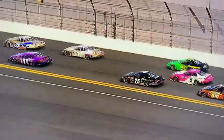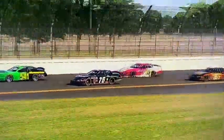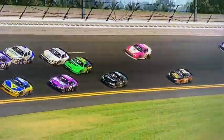He's looking outside. He wants to take this three wide. He's going to clear the 5. That high line seems to work right down the backstretch. I know guys are taking note for later. Oh, but now he's going to the inside.